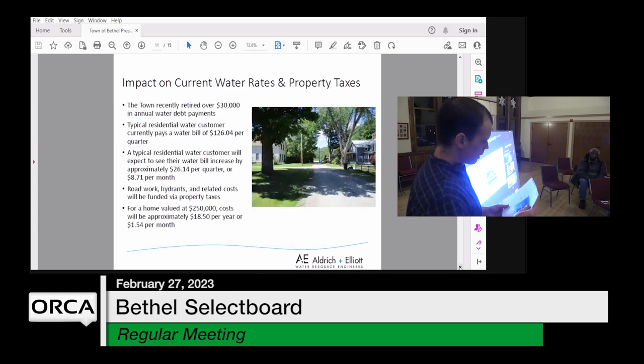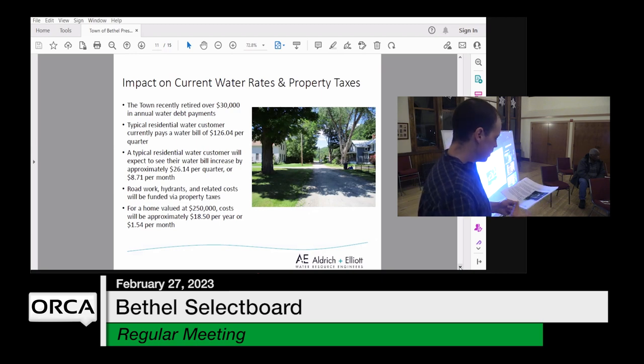So the impact on the current water rates, that's the next slide here. This is a good time to be doing these kinds of projects. The town recently retired about $30,000 in a year in debt service. So that creates room in the budget to do another project. Currently a typical residential water system customer pays about $126 per quarter. This project will cost about $26 per quarter, or about $8.71 per month.